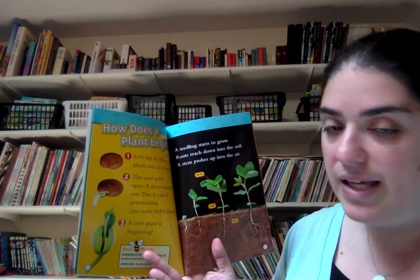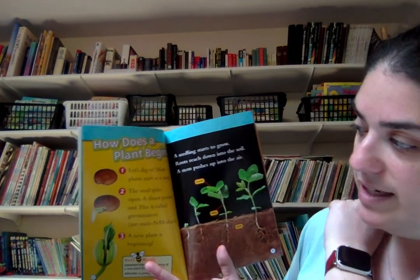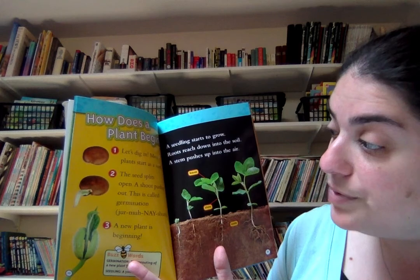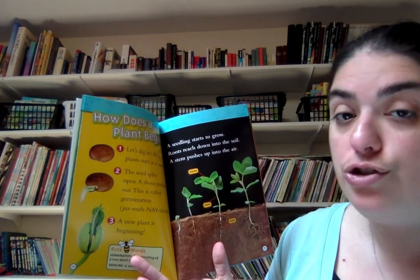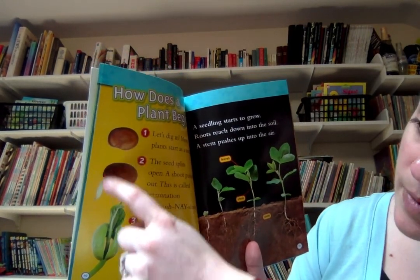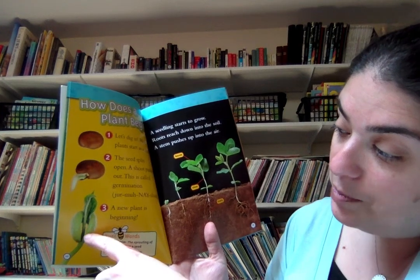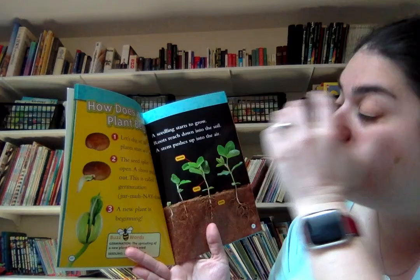How does a plant begin? Let's find out. 1. Let's dig in. Most plants start with a seed. 2. The seed splits open. A shoot pushes out. This is called germination. So do you see that little sprout coming out of the seed? 3. A new plant is beginning. So look, the plant is starting to come out of where the seed used to be.